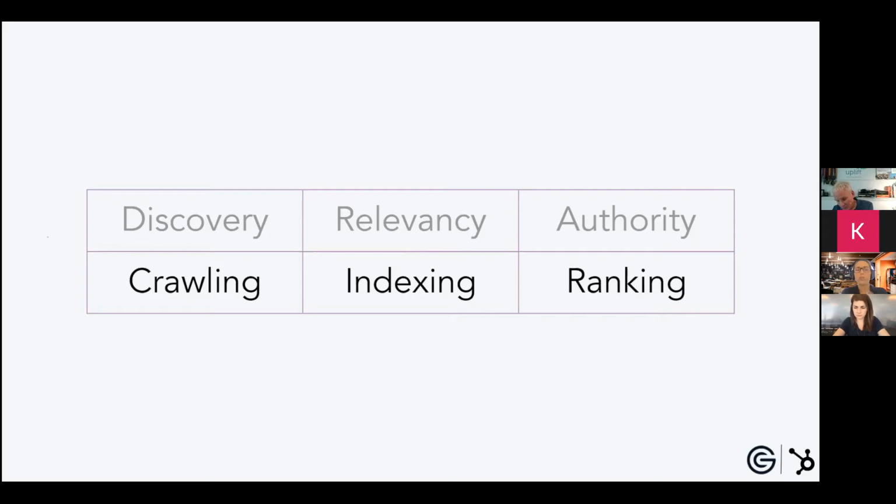So Google really needs to be able to figure out whether the content that you have is relevant to what somebody's searching for. So this is part of the relevancy phase, the second part. And finally, it needs to be able to figure out if the source it comes from is credible and authoritative. So the technical terms for each one of these, discovery, relevancy, and authority, are crawling, indexing, and ranking. So this part is important. Hold on to these terms because we're going to come back to them throughout.